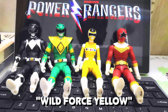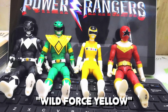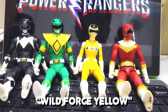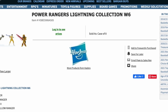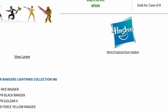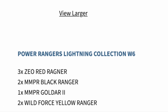When Wave 6 was in the leak stage, both the lineup of it and Wave 7 went through some changes. At one point, MMPR Green was supposed to be in the wave before being replaced with In Space Yellow. But was there possibly a third choice that it was going to be at one point? Once the wave was listed on the distributor website Southern Hobby, in the contents portion of the page, it listed a Wild Force Yellow Ranger to be included that clearly wasn't. Of course, it could have just been a typo from In Space, but it was still strange nonetheless.